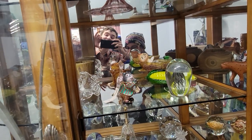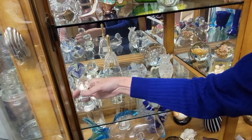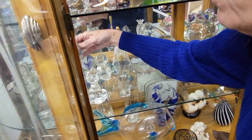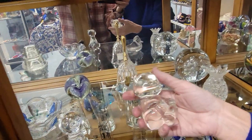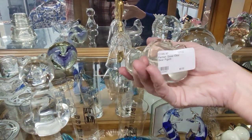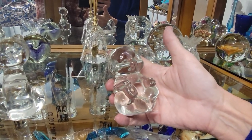So these are, I believe, made by Princess House. I'll tell you what, I'm going to encourage these guys to do a whatnot sale, because I know this stuff is really popular stuff. That's Fenton. I do believe that's a Fenton bear. For $5? All right, that's going in the Danny Picks too.